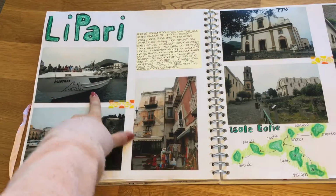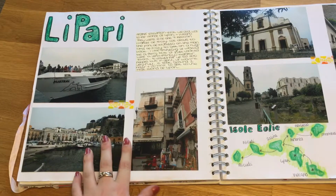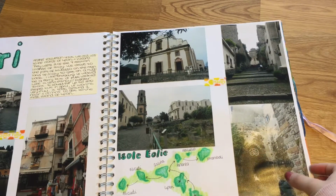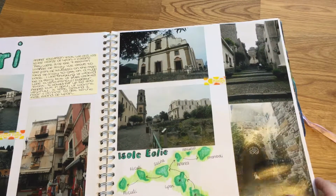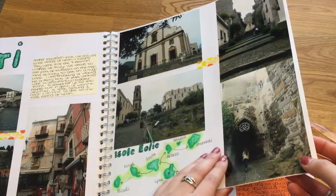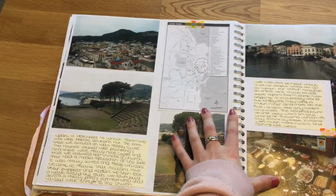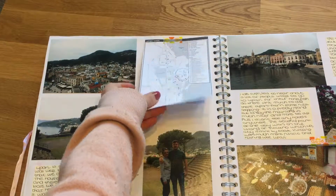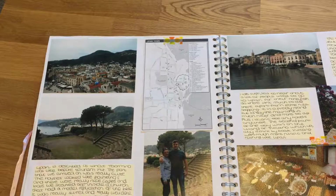So this is what we went on, like a catamaran sort of thing, and this is when we arrived into Lipari. It's a little bit cloudy, but it was the start of season, so that's the reason why. But yeah, it was really nice towns, a bit more typical Italian rather than quite touristy. And we went to another Greek theatre. They like their theatres. But this is just a map of Lipari town, and that's just a map of Lipari as an island.